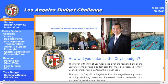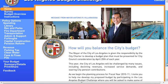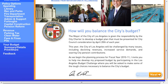This is not the kind of participatory budgeting process that we've seen in other cities that is highly deliberative and based on dialogue. This is more like a feedback tool, but I think in that sense a very nice one. It's a very nice graphic survey tool, and I'm going to show you how this works.